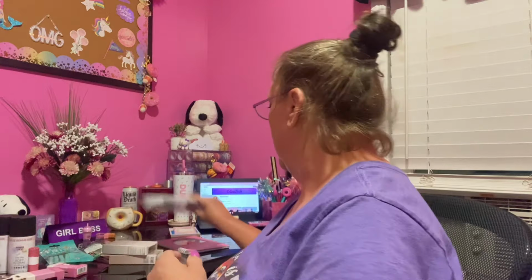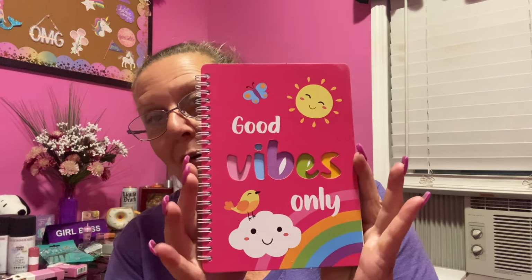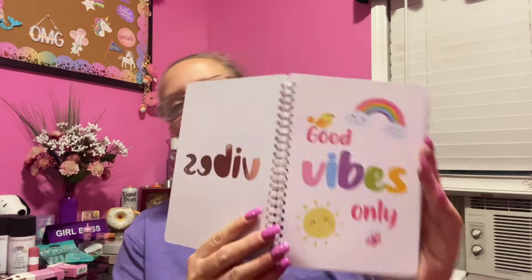So yeah, like I said, I got a couple of each of them. Now, I'm not sure, I think this one's my favorite. But anyways, good vibes only. Oh, look at that one. Oh my gosh, the little birdie on the cloud. I thought it was so pretty. When you open up that front cover, that's what it looks like. I'm just loving on this one. I really, really am. And then there's your paper. And like I mentioned, I got two of each.